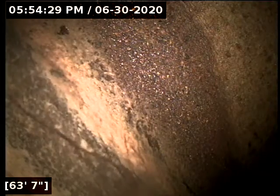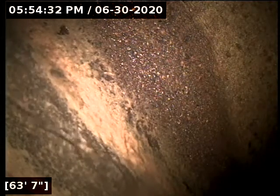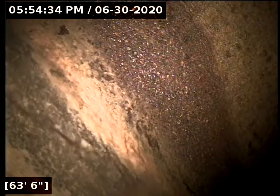All right, located the camera head successfully. Line terminates at the main out here on East Donald Lane. We're going to start reeling back. The line should be drained out at this point.